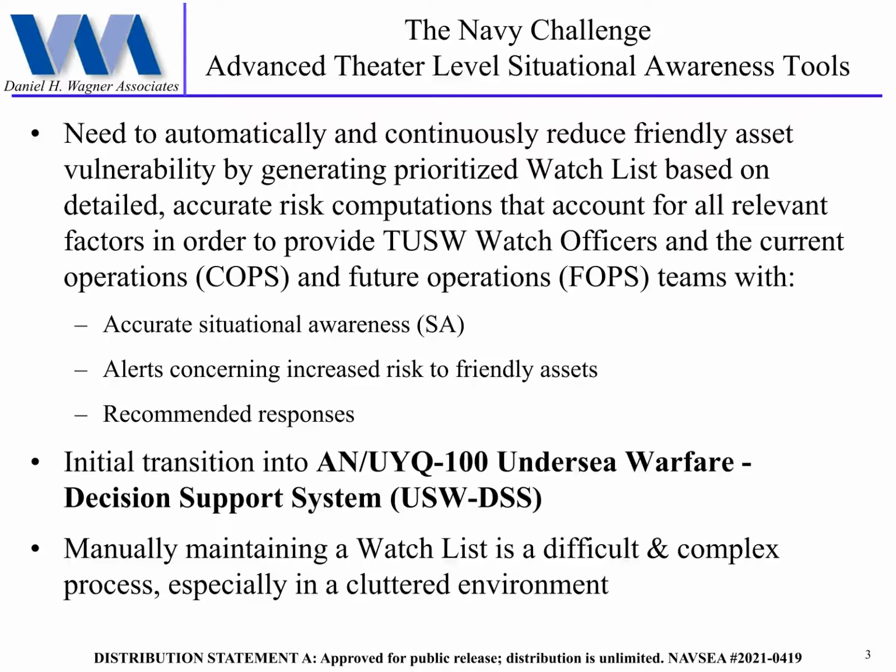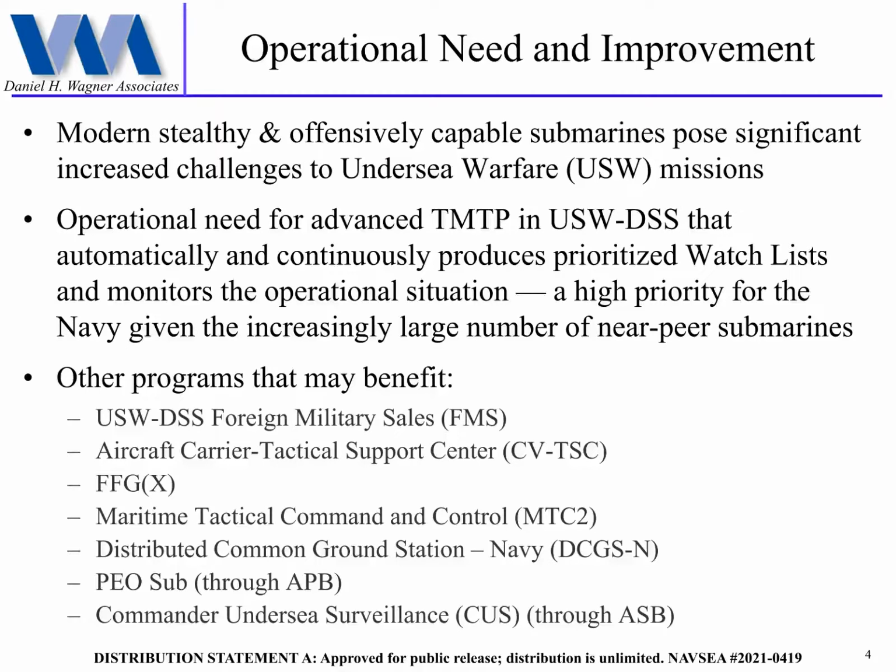One particular reason we need to do this is that manually maintaining such a watch list, which all of the TASWACs tend to do, is difficult and complex, especially in a cluttered environment. If you have a very large number of threat assets, it's very difficult to do it manually. This operational need exists because there are many modern, stealthy, and offensively capable submarines that pose increasingly difficult challenges for USW, and therefore we need to improve how we track those submarines and reduce the risk from them. A key way to do that is to produce a prioritized watch list, which is what this project is doing, and this will allow the Navy to deal better with the increasingly large numbers of near-peer submarines.